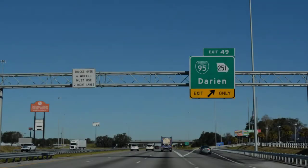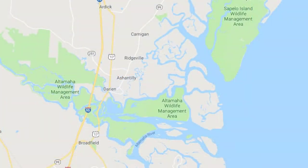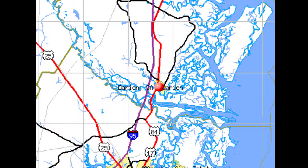On to Darien. It was another hour of heading south to Darien. Reaching the exit, the campgrounds were only a quarter of a mile from that exit. As you can see, though, Georgia's coastline is more like the surface of a prune than it is a straight line. At some point, Georgia's DOT made the decision to travel over these estuaries instead of driving around them.